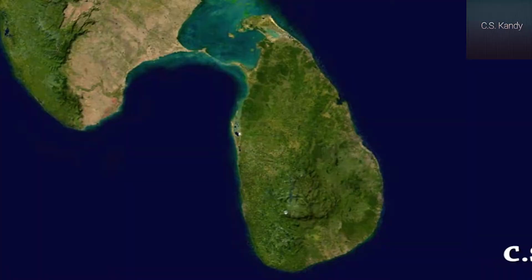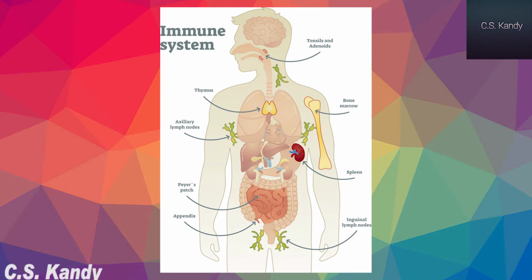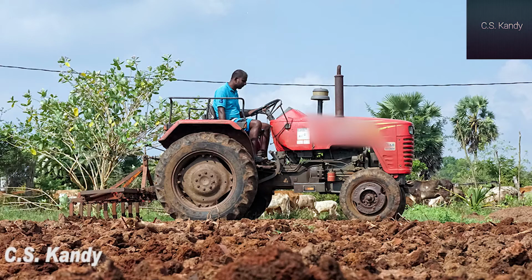Currently, Suduhinat is widely cultivated in all parts of Sri Lanka. It is reported to perform as well as an organic crop. Traditionally, it is believed that Suduhinat helps enhance the human immune system and is used as a remedy for consumption.